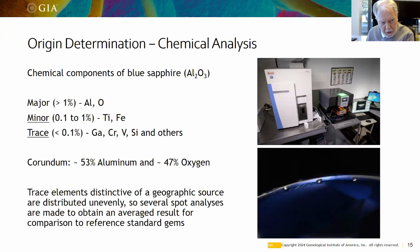I wanted to step back just for one slide about chemical analysis. Looking back toward colored stones and just taking an example of blue sapphire, which again comes to us for origin reports. In a corundum, in a sapphire, you've got three categories of components. You have major elements, which in this case are aluminum and oxygen. If it's a pure corundum, aluminum is about 53% and oxygen is about 47%. You also have minor elements, in this case, titanium and iron, which are the coloring agents. And finally, you have at very low concentrations, trace elements, gallium, chromium, a variety of things, which have nothing to do with the corundum or the sapphire or the color of the sapphire. They're just inherited from the host rocks in which the sapphire formed.